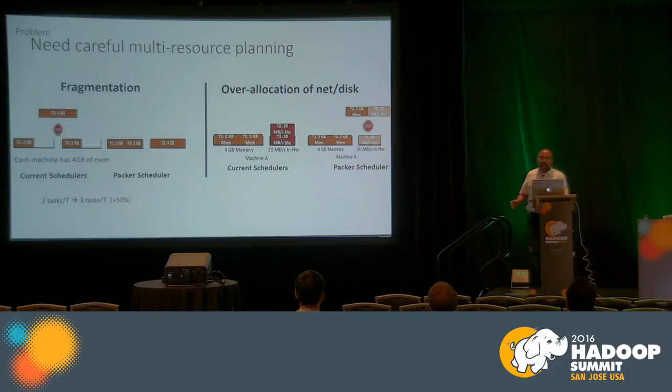Instead, if you had a third task that does not use the network, let's call that T3, that just uses the memory, instead of putting a network intensive request along with the other network intensive request, you could fill the spare memory with a memory intensive request. In this case, by avoiding over allocation, you could still get your 2 tasks per T throughput, whereas if you did over allocate, everybody was slowing down and your throughput falls down by up to 100%. Clearly, these are a little bit extreme examples, but you get the point.